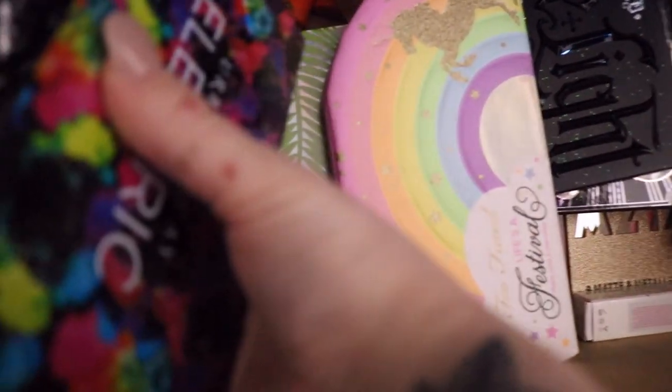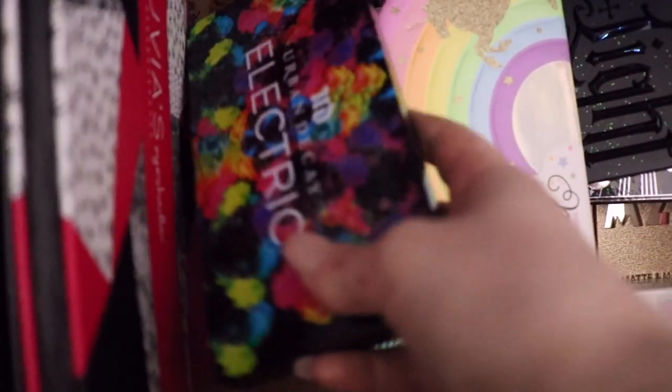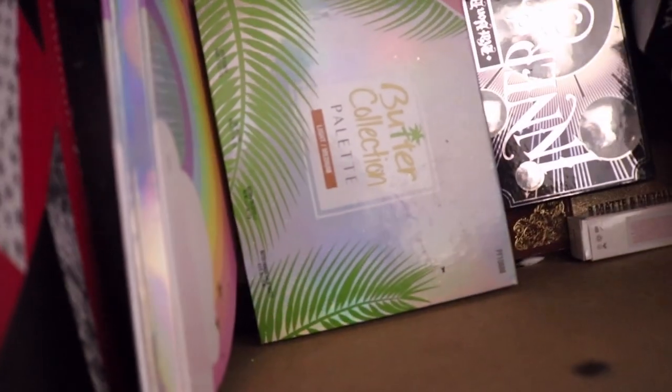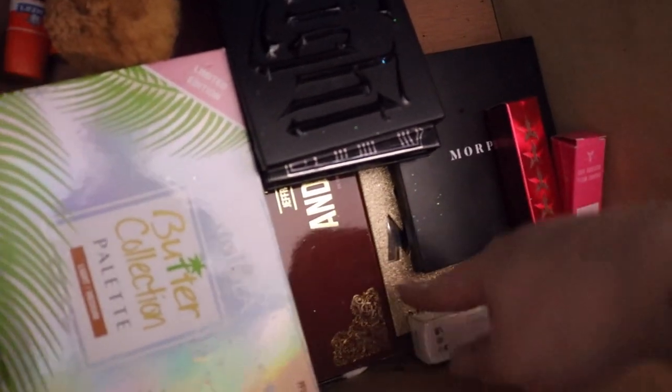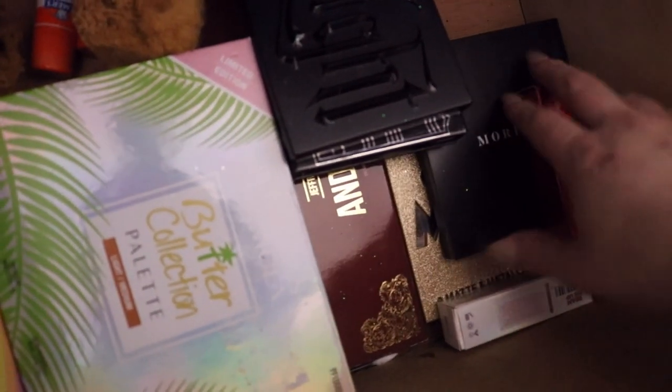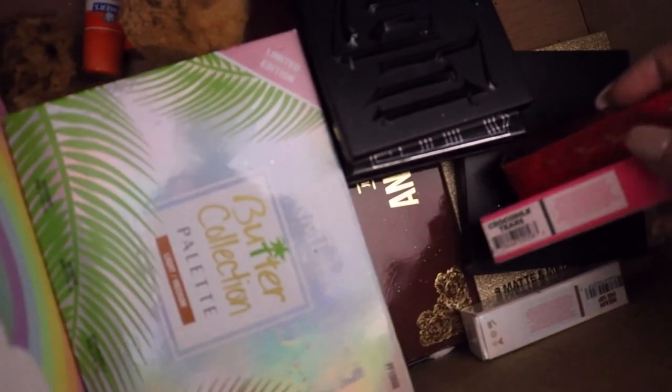This is my electric palette from Urban Decay. I like to keep like really bulky or like hard to display cases in here too sometimes. So this is my Too Faced Life's a Festival palette. I have some more Kat Von D in here. An extra Androgyny palette down there. This is just a sample of foundation, another Morphe palette, a Profusion palette, and these are extra Jeffree Star liquid lipsticks, like backups, and this is just an empty box. So that is my bottom drawer.